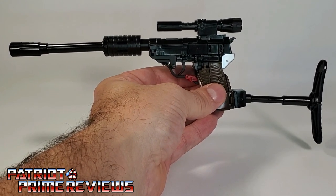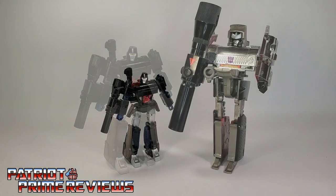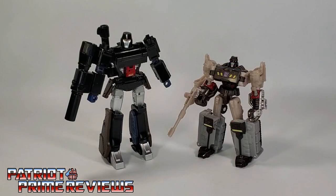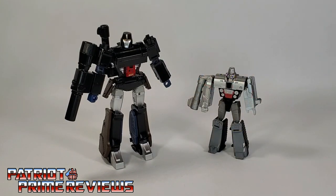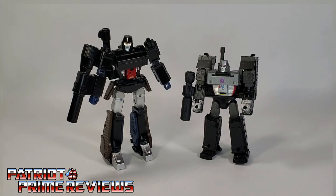I love this figure. And now for some quick size comparisons, here is the 2021 TFCON Baltimore Exclusive Pistolonyx with Generation 1 Megatron, the Thrilling 30 Legends Class Megatron, who I totally forgot about when I did the KO Megatron review that ended up being a KO version of this very figure. Legend Scale Gun Megatron, and Kingdom Core Class Megatron.